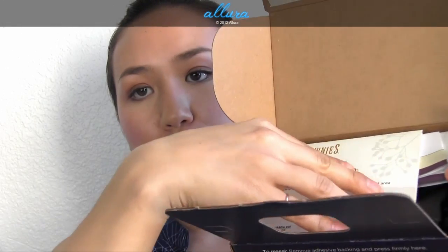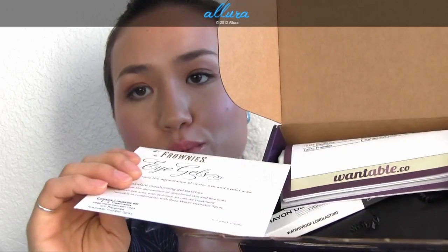And third are 2 boxes actually from a company called Wantable, and they do makeup boxes and jewelry boxes. So you can choose either one of them, just depending on what you're more interested in, or of course both of them. So I'll start with the makeup box first. It just folds open in its own box here.